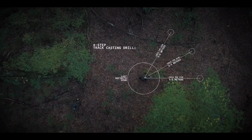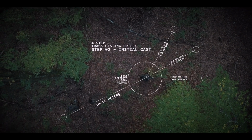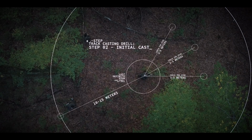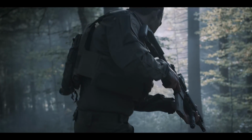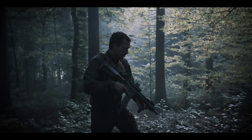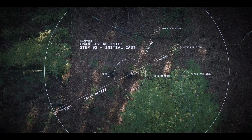In case the initial probe doesn't yield any result, then I'm going to go into the initial cast. During the initial cast, I'm going to move back along the line of approach for about 10 to 15 meters and make a large circle around my last definite sign, looking for any exit points of my quarry. If I find some, I'm going to mark it. I'm going to complete the circle to ensure that they didn't come back in again and went out again. And then I'm going to take my team and we're going to be back on track.